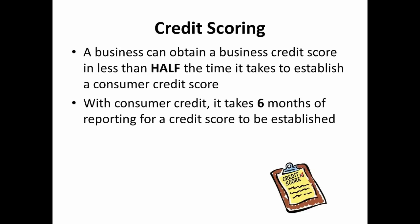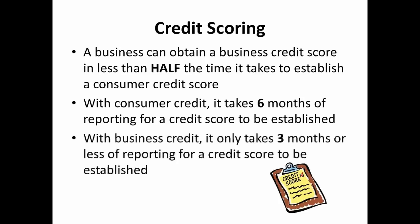Because a personal consumer score takes 6 months of reporting for a score to be established. Meaning if somebody comes out, has no credit profile, they go get accounts, they add accounts to their credit report, it will take 6 months for a score to be issued based on that data that's reporting. In the business world, it only takes 3 months or less of reporting for a credit score to be established.